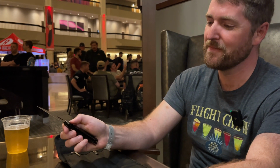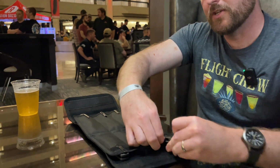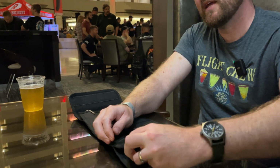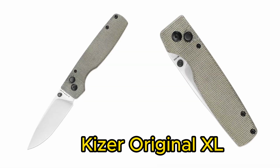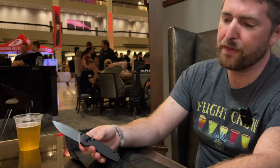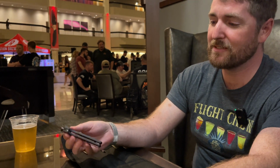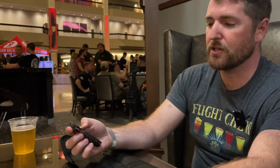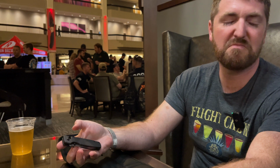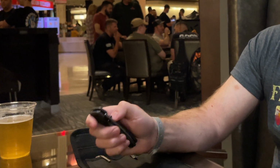True story. And last but not least, I'm a big fan of the Kaiser Original. They just made a larger size, the Kaiser Original XL, in the gunmetal aluminum scales. Wonderful thumb stud deployment. You can tell I've got a type. Button locks for days. And just a great action. Show price for this, $70. Again, retail right now is around $92.